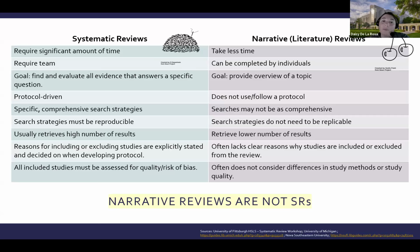Now, the goals for these two types of projects are very different. The systematic review attempts to find and evaluate all the evidence that answers a specific question, whereas a lit review is trying to provide an overview of a topic. The systematic reviews are protocol driven, meaning that before you even start the project, you're creating a plan for the systematic review, whereas a lit review, you don't have a plan a priori or in advance.